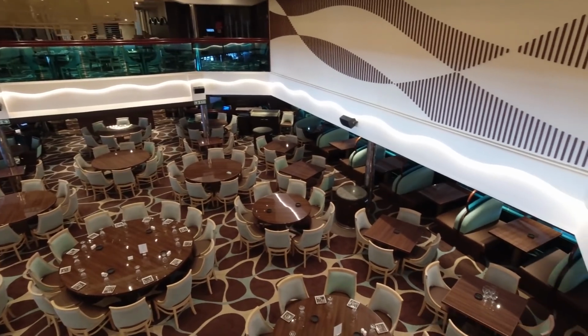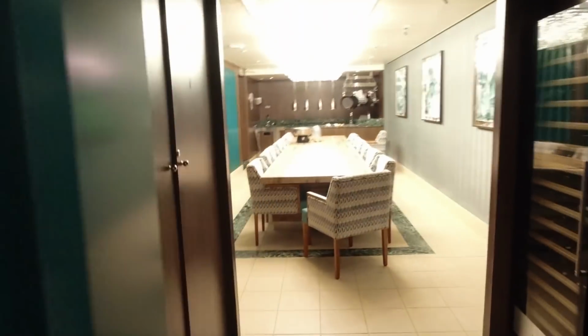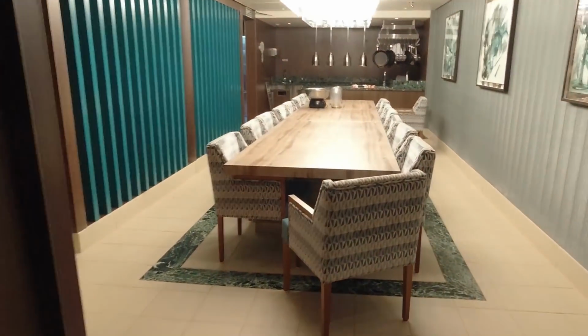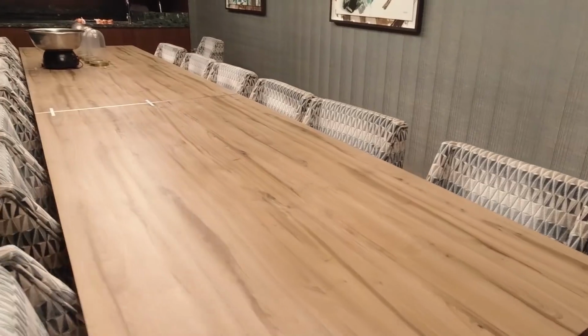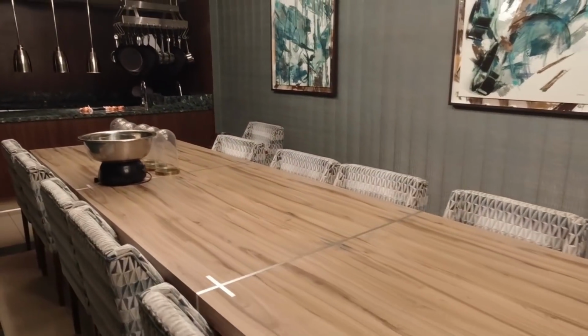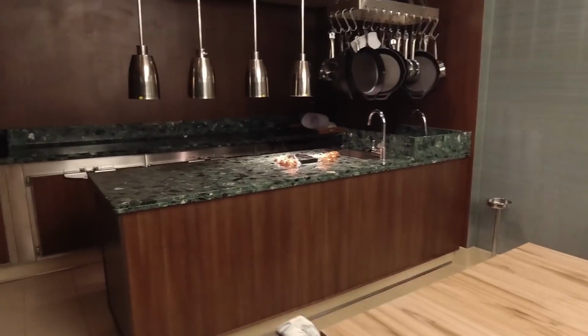Tucked away in the corner of the Radiance, on deck 3 is the chef's table, where you and 13 of your closest friends can treat your taste buds to a multi-course dinner prepared by a master executive chef. After dinner, your group will get a tour to see the galley operations.